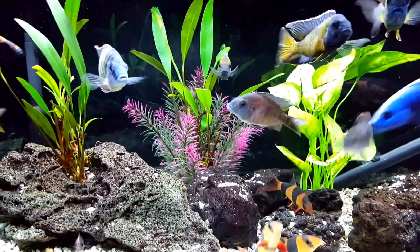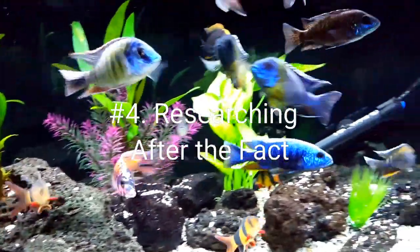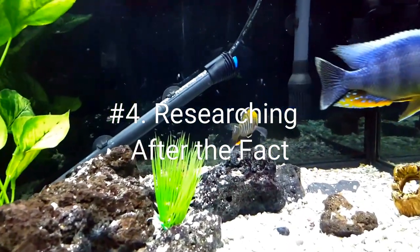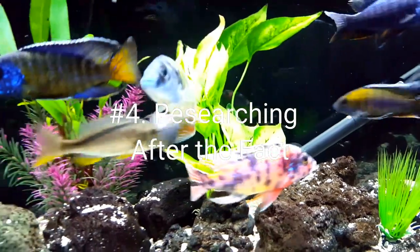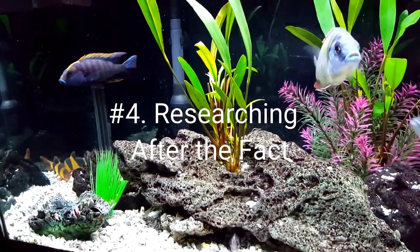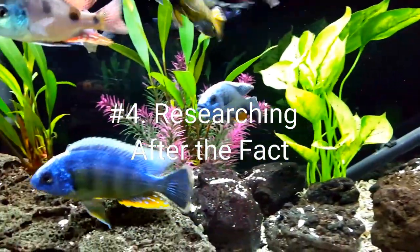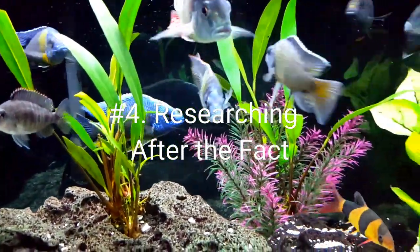Here's another fatal mistake: researching after the fact. You see this sometimes in young fish keepers who buy a fish because it's pretty, and then when problems start, they do some research and discover that they've purchased a fish that is completely and totally incompatible with the fish that they have. Or they discover that how they're filtering is not going to be sufficient, or the oxygen they're providing, the agitation or surface breakup, is not enough, or they discover something, but it's after the fact. It's closing the barn after the horse has fled, one of those kind of things.